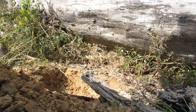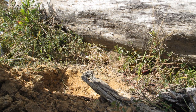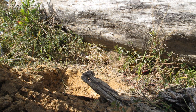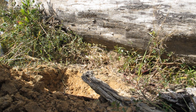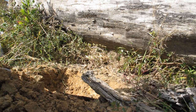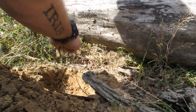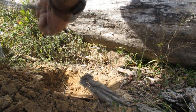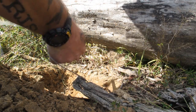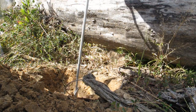Get our earth anchor put in the ground. We'll get our trap set first, like we always do. Make sure our pan's good and level. Set it to the side for a second while we get our earth anchor banged in here. To bang some of that dirt out of it. We just got it out of the ground a minute ago.